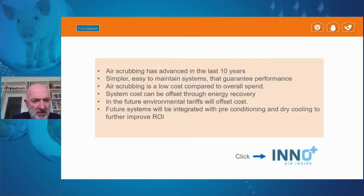So in conclusion, air scrubbing has advanced in the last 10 years. The systems are getting simpler. The focus is very much on making them easy to maintain, because air scrubbing is about good maintenance, because if the system's not working optimally, it won't do the job. So the focus is to guarantee performance, and the simpler we make it, the easier it is to maintain, the better chance we have of doing that. Air scrubbing is a low cost compared to the overall spend on certainly a new house.